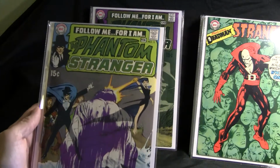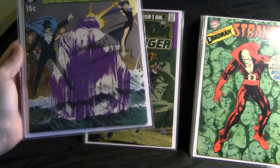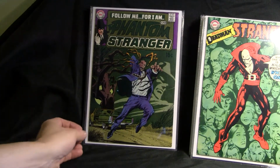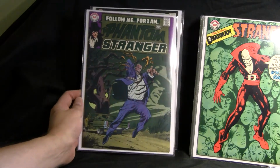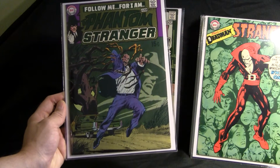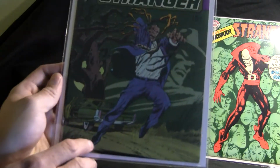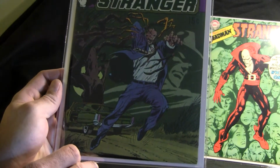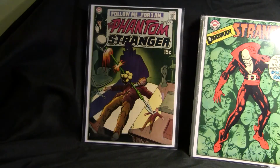But Phantom Stranger number 5. Nice copy. This one again, number 7. I do like the purples up at the top. Nothing really that spectacular about it. I mean, it's a nice copy, but I do like the old cars, and obviously it gives you the feel of the period when the book came out, besides just the 12-cent price tag. Or 15 cents on this one, hard to see.